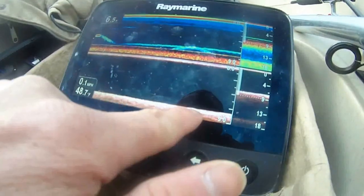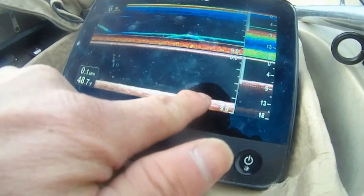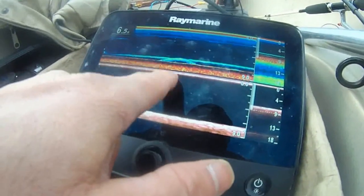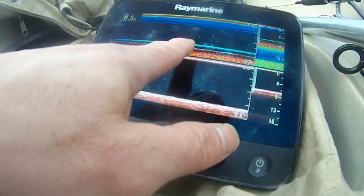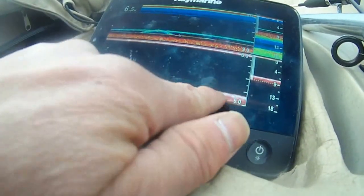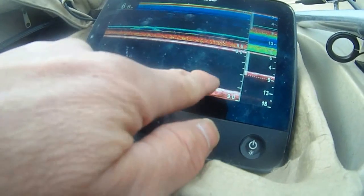You know? The down vision does not look good, man. The down vision does not look good because it doesn't show anything in the down vision.